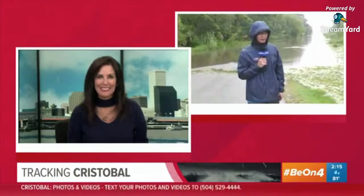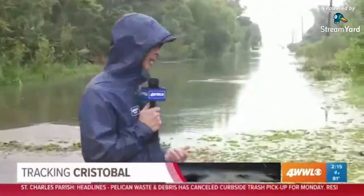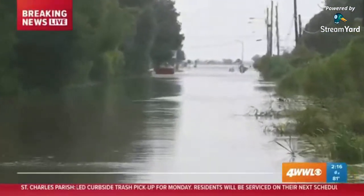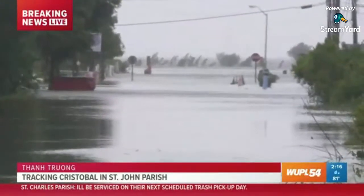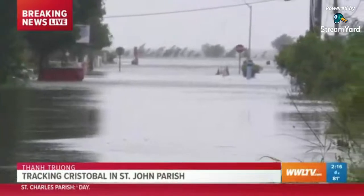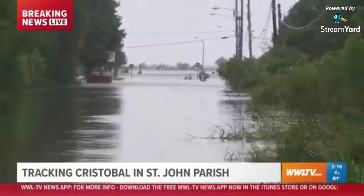And you too. We are near the Frenier Landing Oyster Bar and Restaurant. And for many people that live in and around St. John Parish, they know how flood prone this area is. That's the lake behind me. And because of the wind's direction, it's been blowing really east for most of the day, taking all of that water from Lake Pontchartrain and pushing it closer inland here, closer to the tracks here.